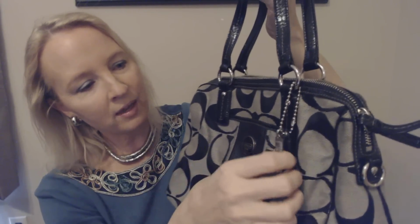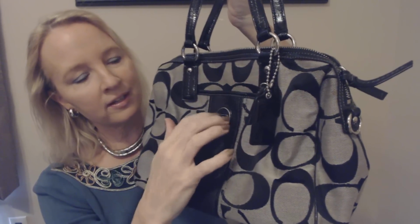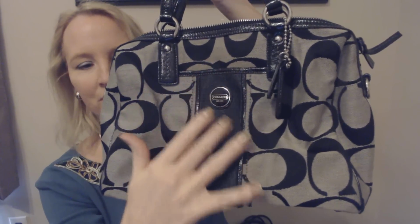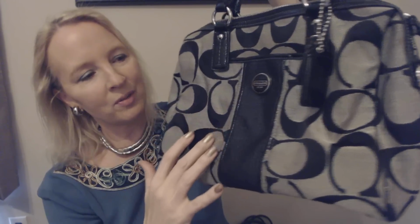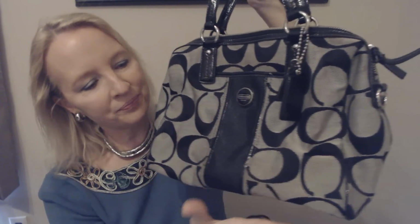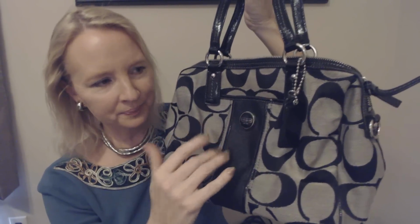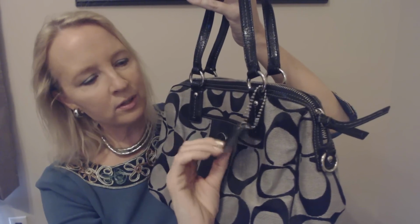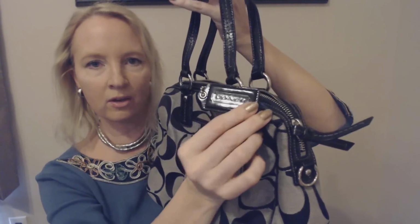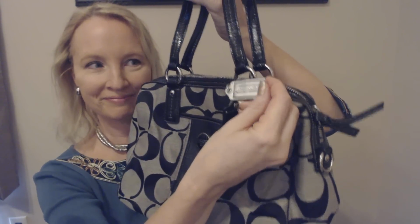This is a Coach bag. It has the little things on it. I like the little label, the little emblem on the front. And it has, of course, the C design to the fabric of the bag. I'd say it's kind of a gray, and the C's are black. So it has these 2 little tags, and they both say Coach on them. It's a black one and a silver one.